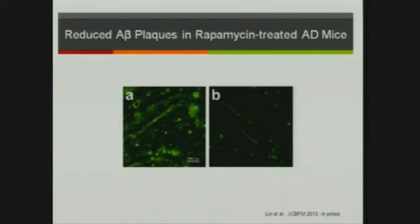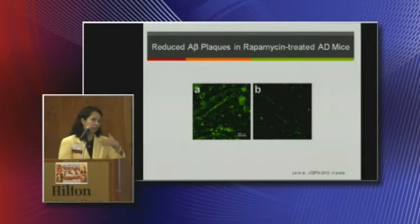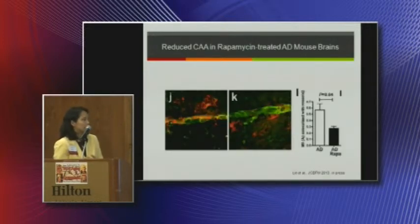With this increase in blood flow, we found that the animals have reduced amyloid beta plaques in their brain. And to our surprise, the generation of amyloid beta in these mice does not differ from the ones without rapamycin treatment. But why do they have less deposition? The hypothesis is that they have increased blood flow. So the blood flow can increase the clearance of the amyloid beta deposition in the brain. And not only in the brain, but also along the blood vessel.